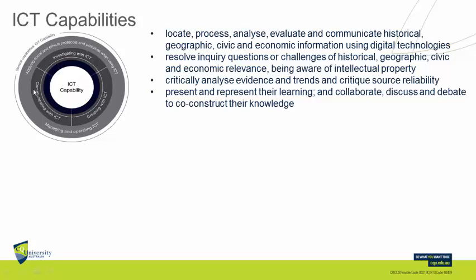So when we look at ICTs, we can investigate, we can create, and we can communicate with ICTs. And that means locating information, scientific information, resolving questions, challenges, critically analysing any trends, and presenting and representing their learning. And have a look at this, co-constructing knowledge.